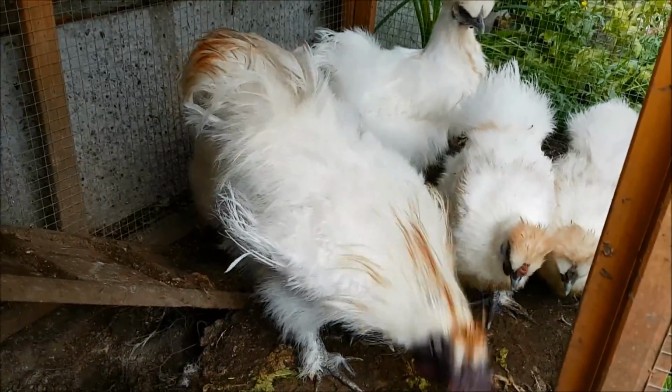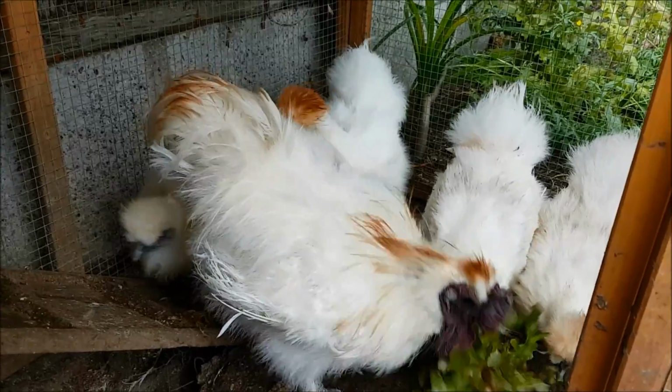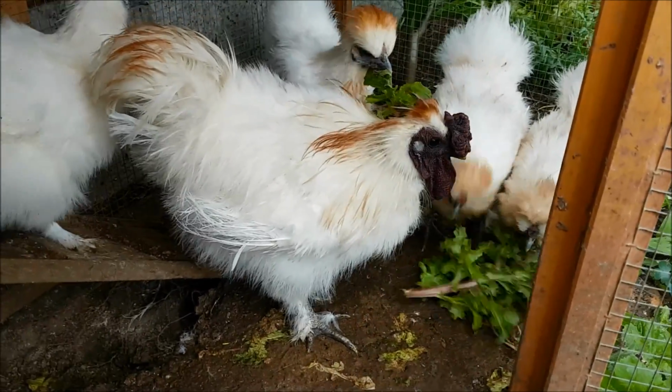So this is my white silky breeding flock. Not so white, bit of an epic disaster, you might say. So yeah, this is slightly problematic.